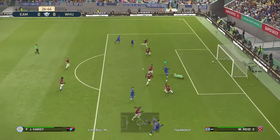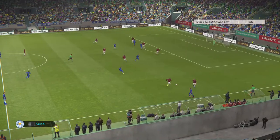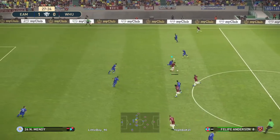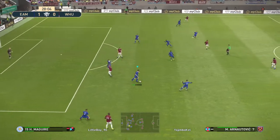Vardy. Is it in? They've scored! Yeah, looking back at that, that's how you play on the counter. Quick and decisive and ruthless with the finish. I thought it was a stunning, stunning breakaway. Leicester take the lead, 1-0.